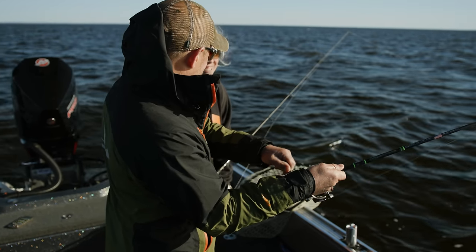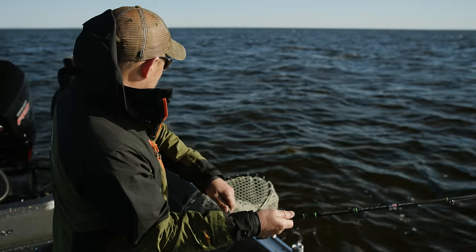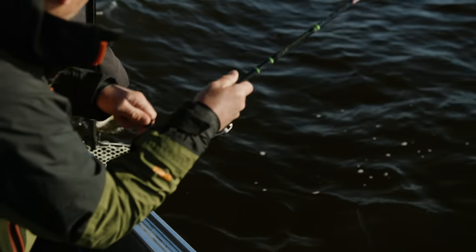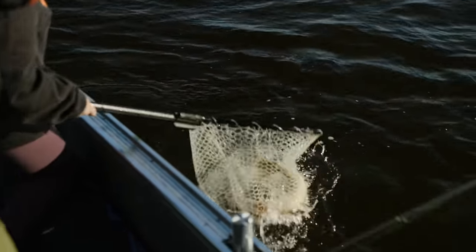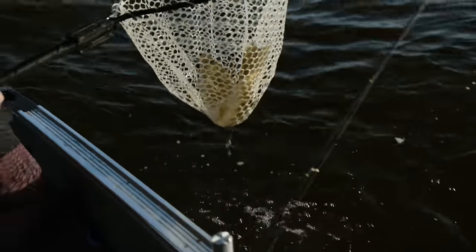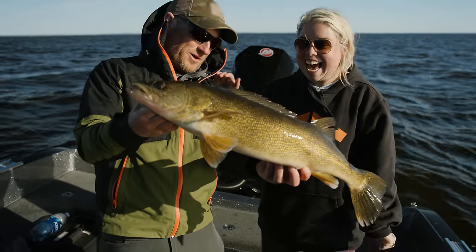This is getting comical. This is one after another after another. Yeah. Ooh, that's a good one. Look at this one. That's a nice one. Oh, Jolly, look at the size of that walleye. Holy moly. Wow, what a beautiful fish. That's a way to end the day.